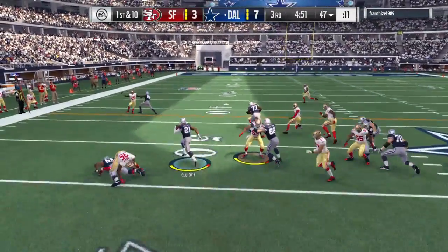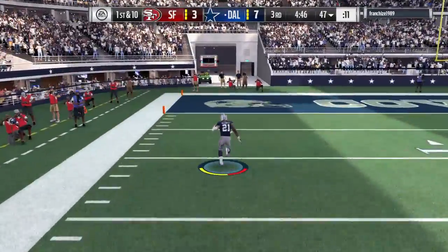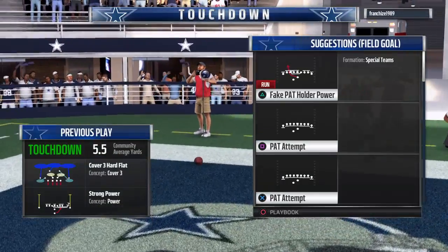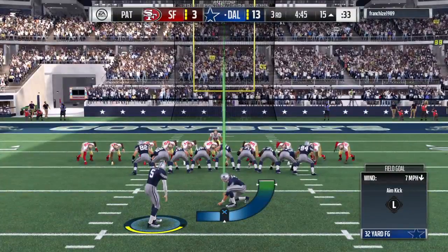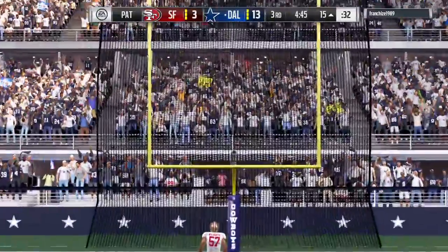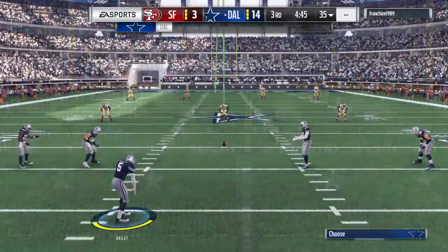A first down carry by Elliott. And some room to work. Ezekiel Elliott going to take it the distance. Touchdown, Cowboys. Ezekiel Elliott, his second touchdown of the afternoon. And the Cowboys will add on to their lead. And this one's right through to make it a 14-3 ball game.